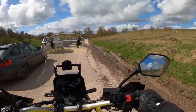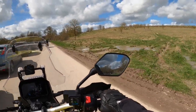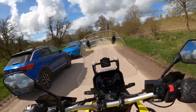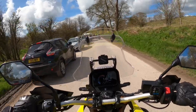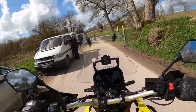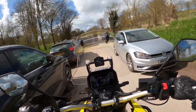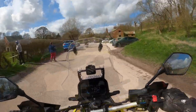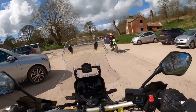Too many people. Just come to the conclusion. Look at that. Right, I've got to get some tyres for this. But then it'd be a shame to take these off. They're only half worn, so might as well wear these out first before I invest in a set of knobblies. Right, what have we got here? Well, I suppose I'm stupid to have thought that it was going to be empty.